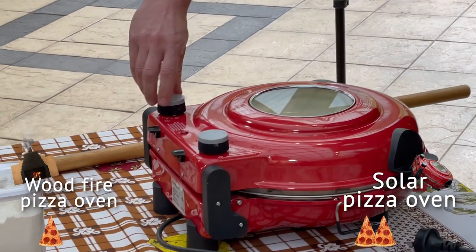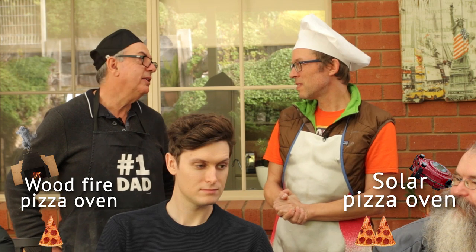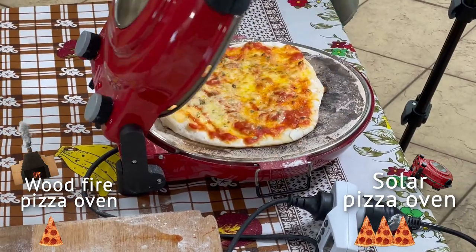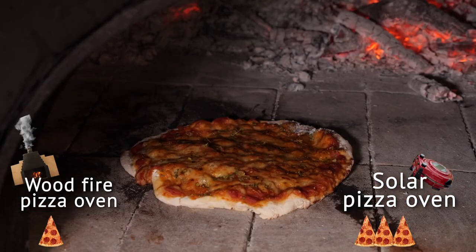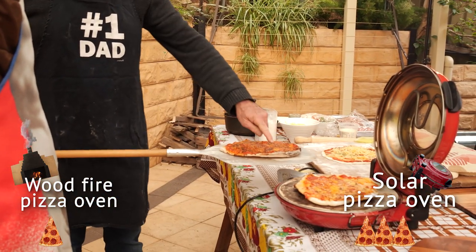I had to turn the dial to number 10. What did you have to do? So it took about 2.5 hours, so I'll give that one to you. Solar wins, ka-ching! Cook time. I think they were similar. I thought yours was simpler to use. So cook time, draw. I would say, yep.